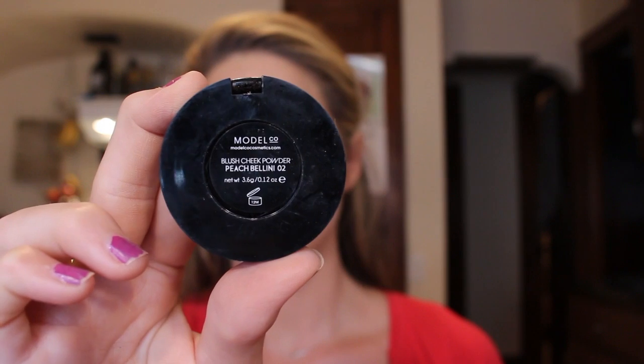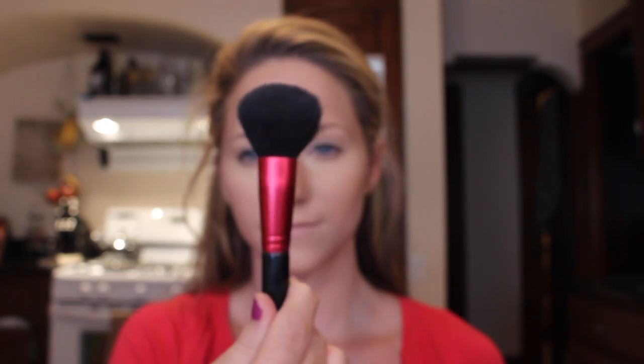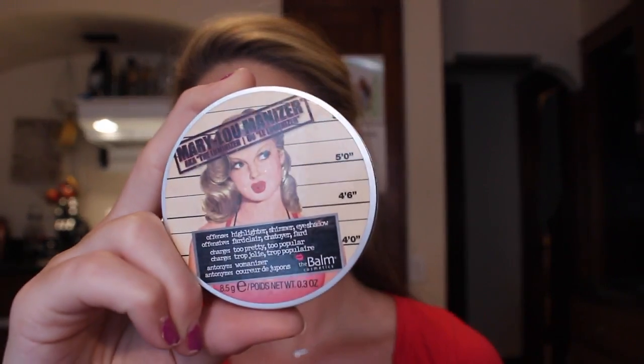It's a beautiful shade, it has some shimmer in it, and I'm going to take this small fluffy brush from Revlon and just pat that onto the apples of my cheeks and back towards my ear to make a nice warm glow. And I couldn't help it, it was so nice, so I was heavy-handed, so now I'm going back over with that same big fluffy brush to blend it together.